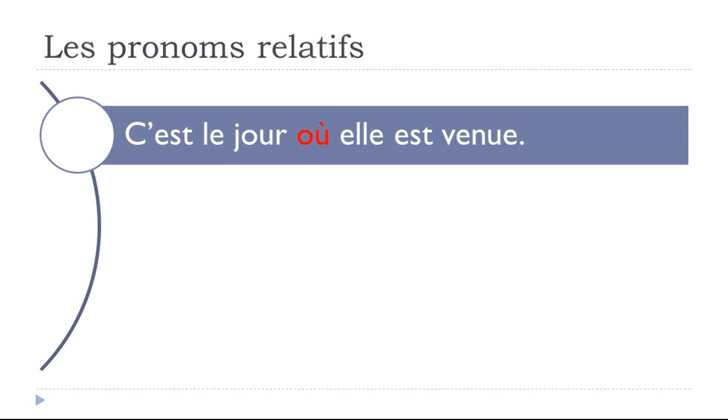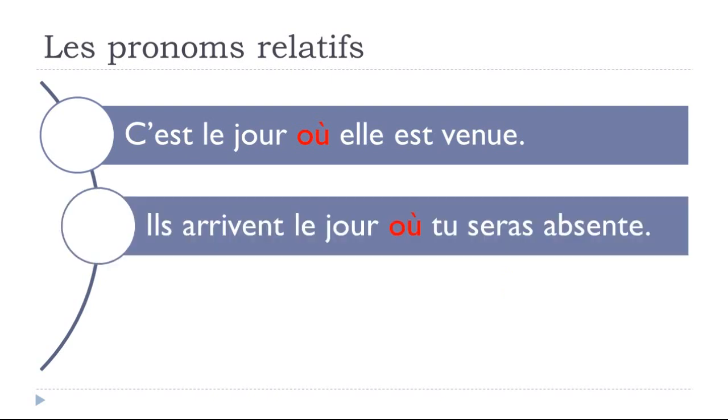A few other examples for this time concept, because in many cases people tend to think that où is only for a place, so that's the reason why I thought it might be useful to give you a few examples just to see how to use it. So the first one, for instance, c'est le jour, the day, c'est le jour où elle est venue. Okay, venir is to come. C'est le jour où elle est venue.